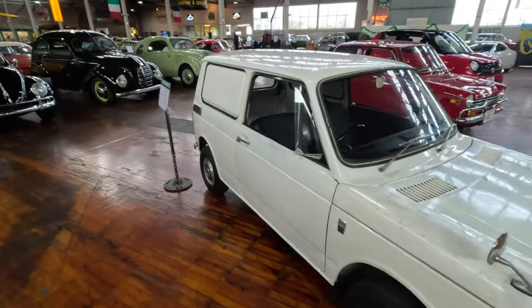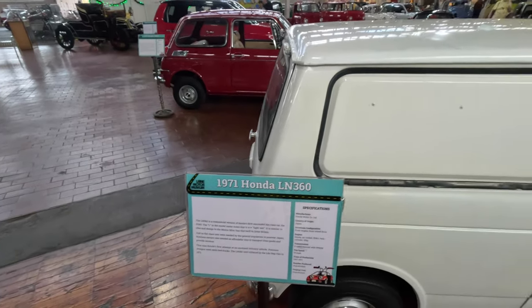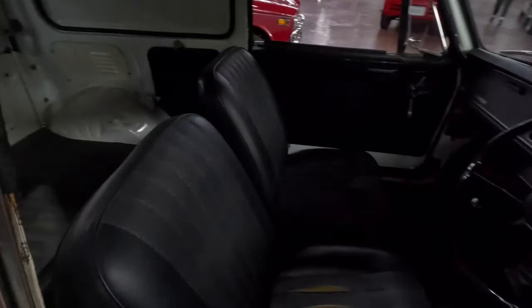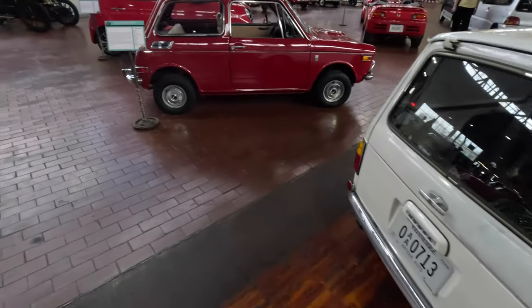Over here, I think I've seen one of these before. This looks like a work truck. 1971. Yeah, this is like a cool work truck back in the day, carrying around some parts back in Japan.